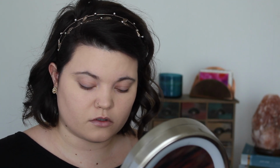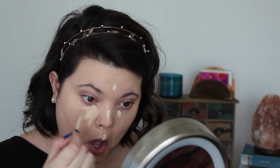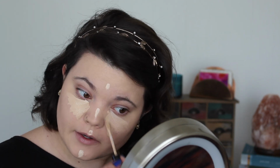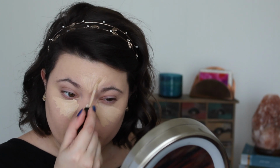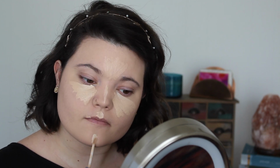So I'm gonna go in with my Shape Tape first. And just dot, dot, dot, dot, dot, dot. Now I'm gonna take the Bare Skin Concealer and blend that out. Now I don't really like to go too far underneath my eye. I can tend to crease a lot there. So what I do is just put it underneath and then blend it up into that area. The whole goal for New Year's with makeup is to make it last, make it look good, but make it last. And I'm just gonna blend that out with my beauty blender.